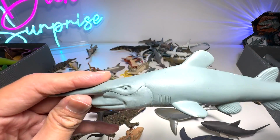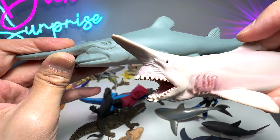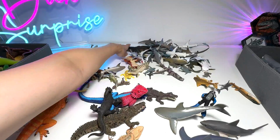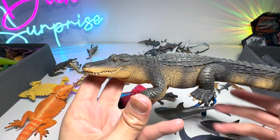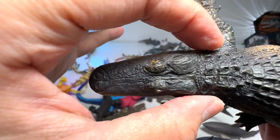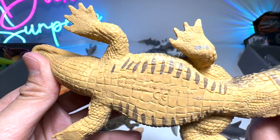Next, we have a goblin shark, but this goblin shark is not my favorite. My favorite one has got to be this one, which looks very realistic. Okay, and here we have another crocodile. Nope, it's not a crocodile, it's an alligator. The snout of it is almost rectangular, so it's an alligator.